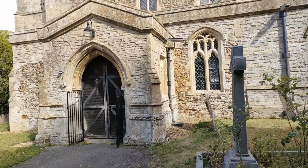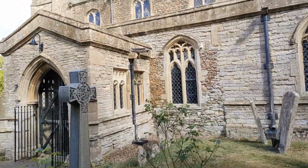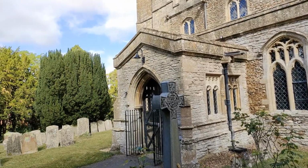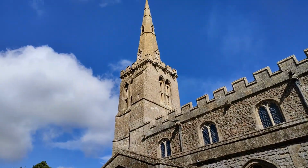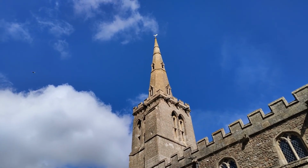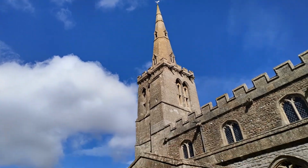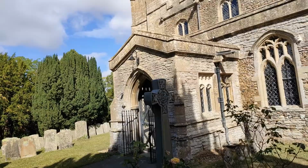Unlike me, I did actually look this church up before I came, rather than it being one of the churches that I just find. It's a bit windy today, but it is a glorious day.